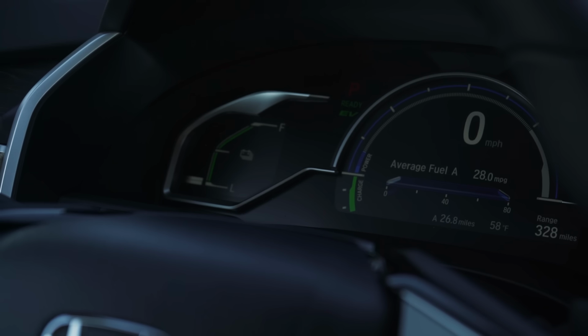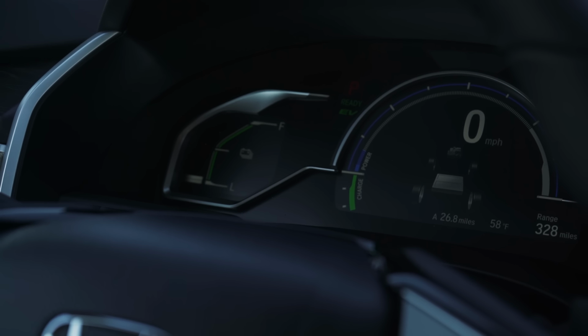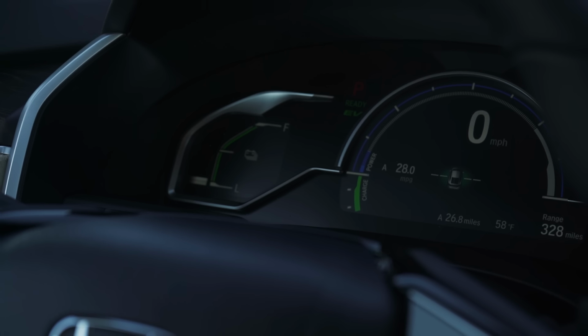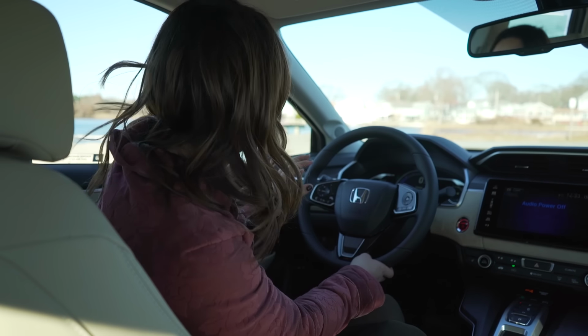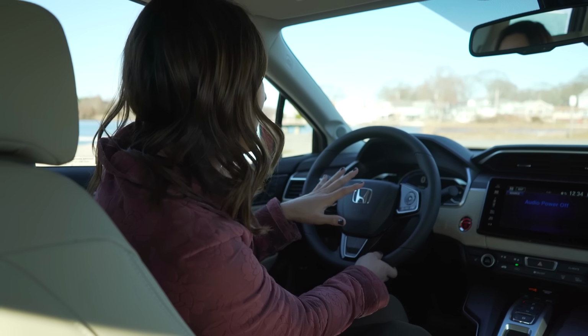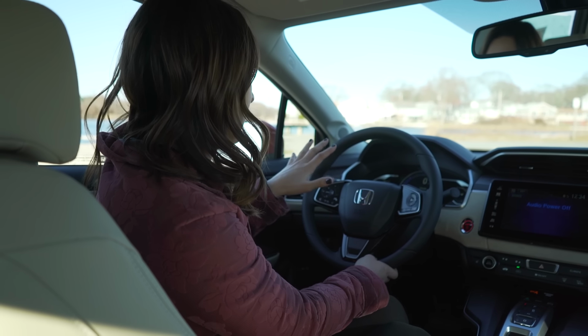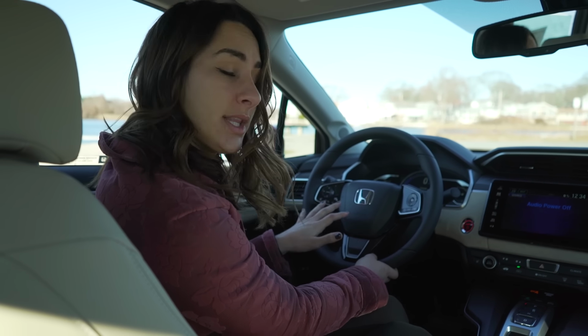Center console is a lot like an Accord Hybrid. It has all the same monitors and gauges that help you maximize your driving efficiency. It's blue and green, so it's really cool looking. Like I said, it reminds me of the Accord Hybrid. So it has a lot of things that'll help you drive efficiently.